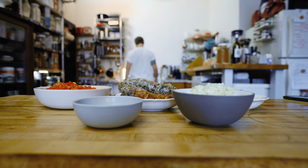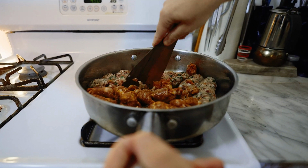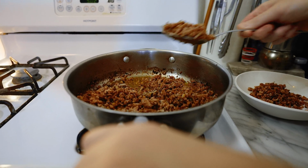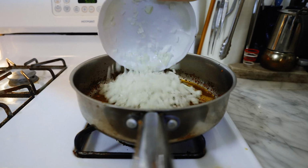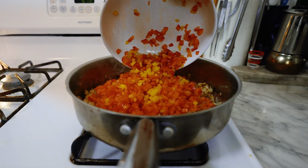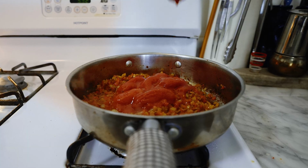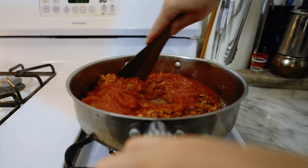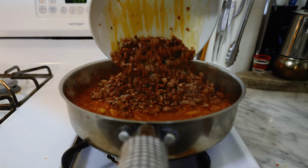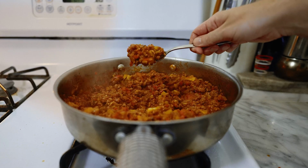Building flavor starts with layers. Spicy and sweet fennel sausage get crumbled and rendered until brown. My favorite way to lean into a sausage recipe is with more fennel. The aromatics cook down with sweet bell peppers and simmer in good Italian tomatoes. The longer it cooks, the deeper and more complex it becomes. You just need time.